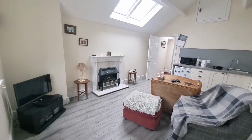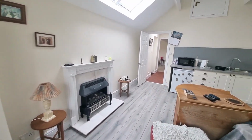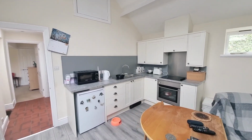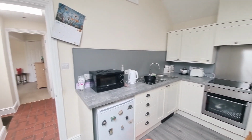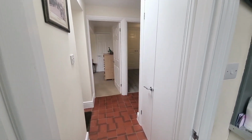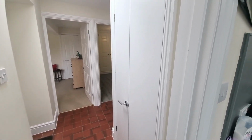You can see that we've got, it's just an electric fire to give a central feature there. We've got everything you need in here. We've also got the kitchen over to this side, so you can see enough room for a small table as well as sofa set. You've got the oven built in, space for a fridge. Don't forget your washing machine, tumble dryer out the back there. And then as I come through into the inner hallway, you've got a really useful utility cupboard as well.